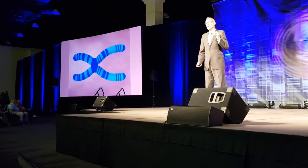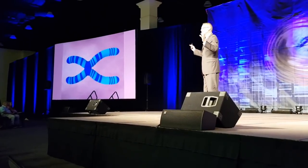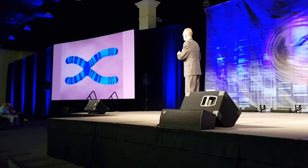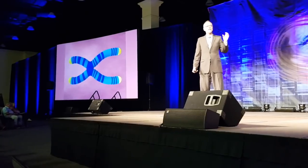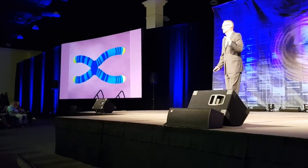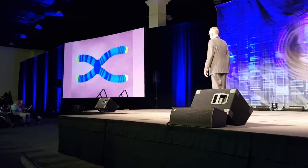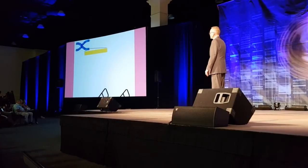Everybody knows that our shoelaces have caps on them, and these caps protect our shoelaces. Well, that's what telomeres are, shown here on the end of these chromosomes. Telomeres are there to protect our chromosomes from degradation and all kinds of different adverse things that can happen to them. Now let's zoom in deeper on one of the telomeres.